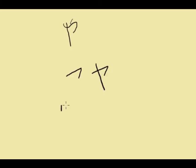A word or example word that uses yi, ya, ka, dia ka. Dia ka, the rear car, maybe at a train or something. Now that would be on that part of that.